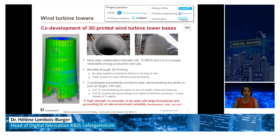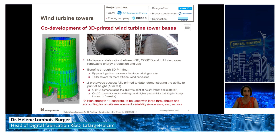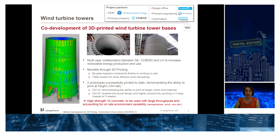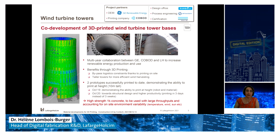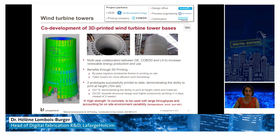We made two prototypes. The first one that you see here is the one done in October 2019, in which we wanted to demonstrate the ability to print at height. So it went up to 10 meters high, typically. And a second one that we did last October, in October 2020, going towards structural design. So it's another design to just have the ability to be structural, typically.